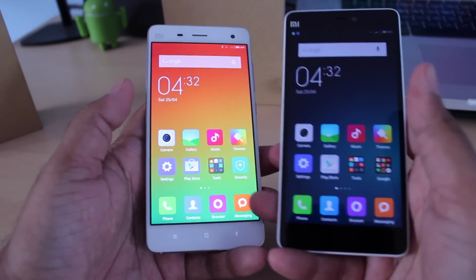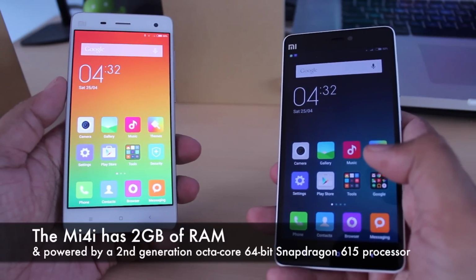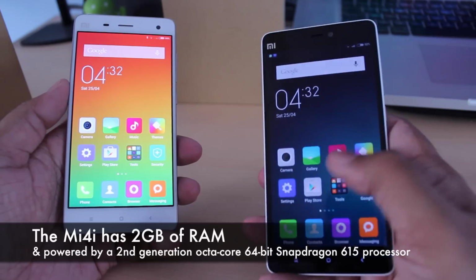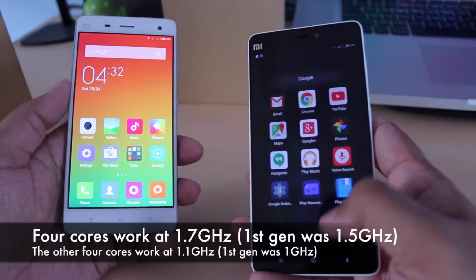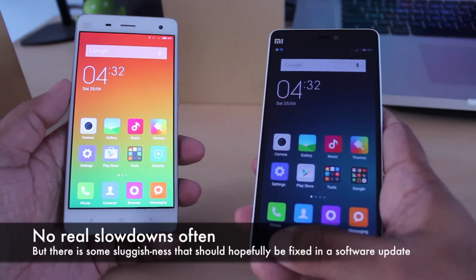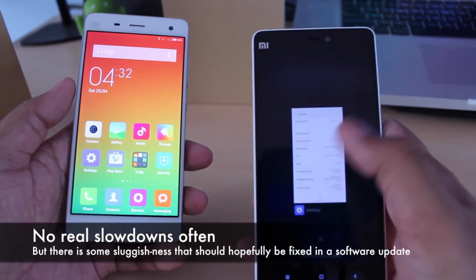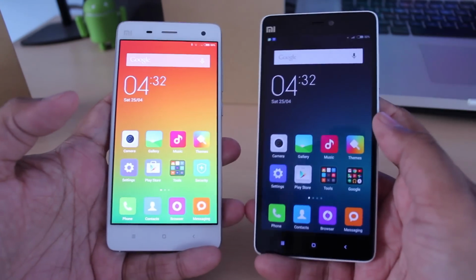In comparison, the Mi4i is powered by a second generation octa-core 64-bit Snapdragon 615 processor with 2 GB of RAM. So it's still quick overall, and there's no real slowdowns at any point. In fact, you won't really notice much of a difference unless you run the same tasks on both of these phones right next to each other.